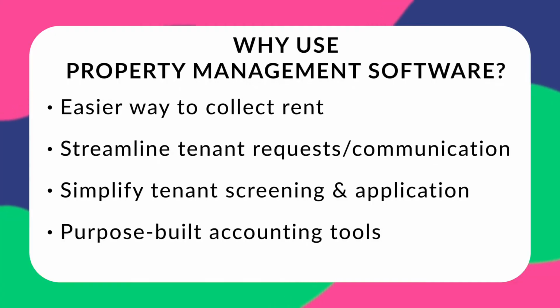So why would you want to use a property management software? It makes it much easier to collect rent and do it faster. It helps you streamline maintenance requests and tenant communications. It simplifies the screening and application process, and it gives you accounting tools that are purpose-built for property management instead of using a general accounting system like QuickBooks, which can be a little inconvenient.